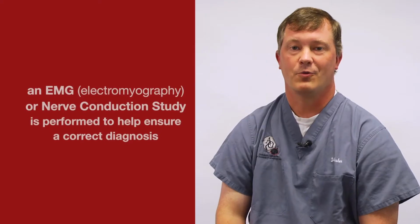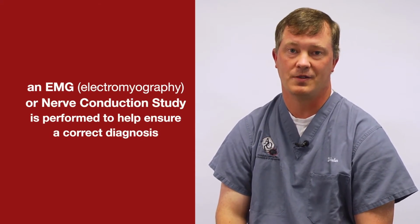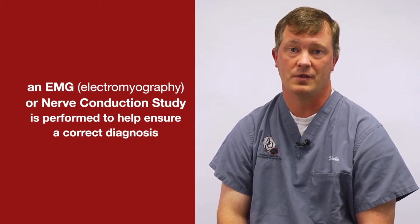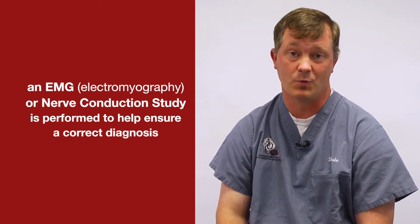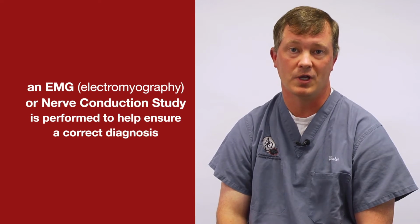So with cubital tunnel syndrome, we typically get EMGs and nerve conduction studies. Usually the insurance company requires us to do that as well. It certainly helps us with regards to making sure we're doing the surgery that you need.